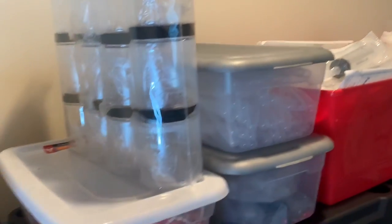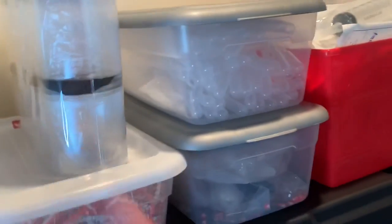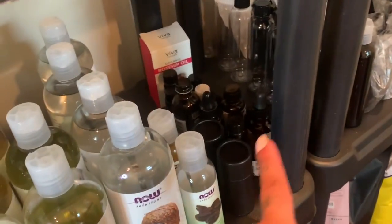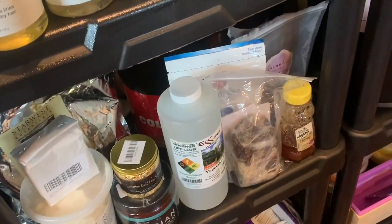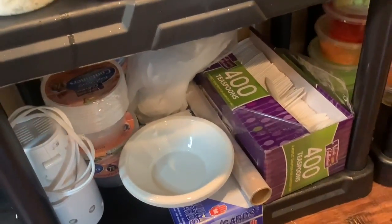This shelf, we just have some crinkle paper for orders, some empties. I didn't know where else to put them because mostly everything here is full, but some empty jars, some pipettes, some more empties, a whole bunch of oils for our products, and more oils. All of these over here are essential oils, ingredients for our products. Down here we just have empty containers, spoons, gloves, hair nets, all of that good stuff.